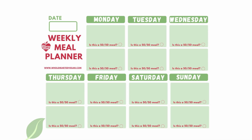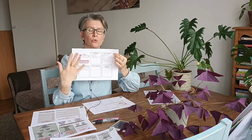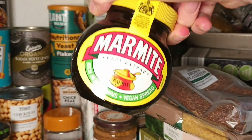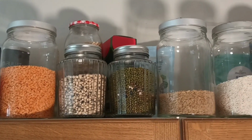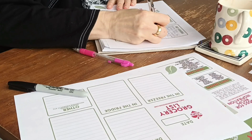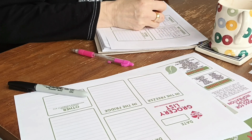But the inventory checklist, you can use this in one of two ways. You can either write down all of the foods that you already have, so that when you do go shopping, you don't actually buy something you've already got at home, which is quite annoying to do, and we've all done that many times. So go through your cupboards, your fridge, your freezer, and write down anything that you already have, or you could use this by keeping a running list of things that you run out of, and you just write them down on there.